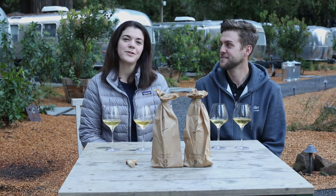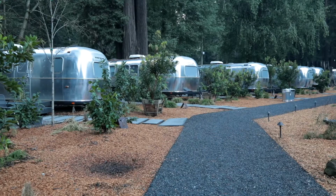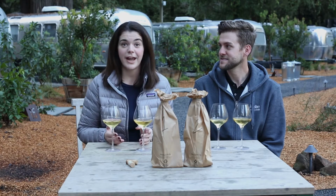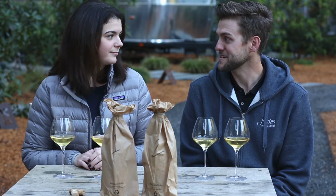And this episode of Jordan Uncorked is at Auto Camp, Russian River. Since we're in the heart of the Russian River, amongst the Airstreams and the Redwoods, and Russian River is known as a great wine region for Chardonnay, we thought we would brown bag it and have some fun with a bottle of Jordan and a bottle of Burgundy. True glamping style, I'd say.